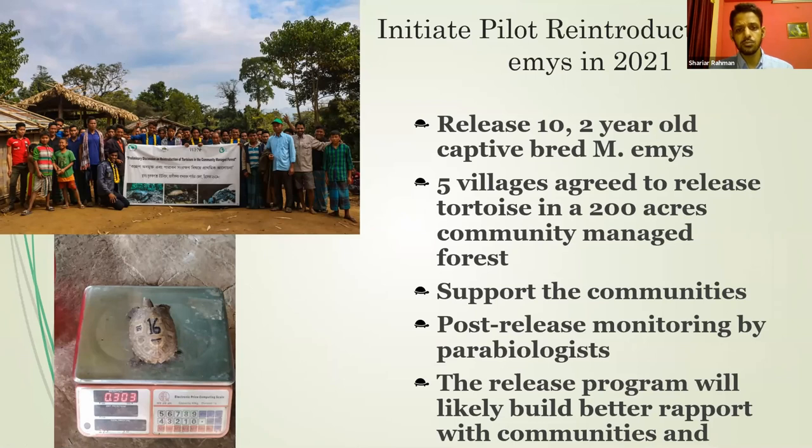And we're planning to continue supporting the communities and give them different livelihood options, such as mixed orchards, which will encourage them to reduce the dependency on the forest resources. And some of the villagers are already getting benefit from our school for conservation. So that's motivating them, and they see a sense of ownership. And we do plan to radio track them after release. And we believe that the release program will initiate a better rapport with the communities and other stakeholders.